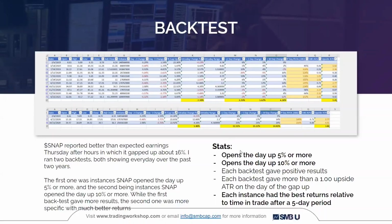So statistics on these back tests. So some results that I got. Each back test gave positive results, and each back test gave more than one upside ATR on the day of the gap up. And something very interesting I found was each instance had the best returns relative to time and trade after a 5-day period. So this is the intraday change from open to close after the gap up: 2.39% on the 5% or more gap ups and 5.4% on the 10% or more.